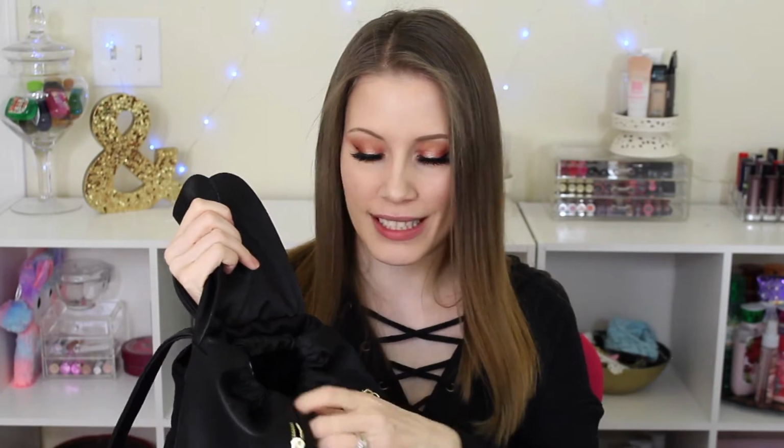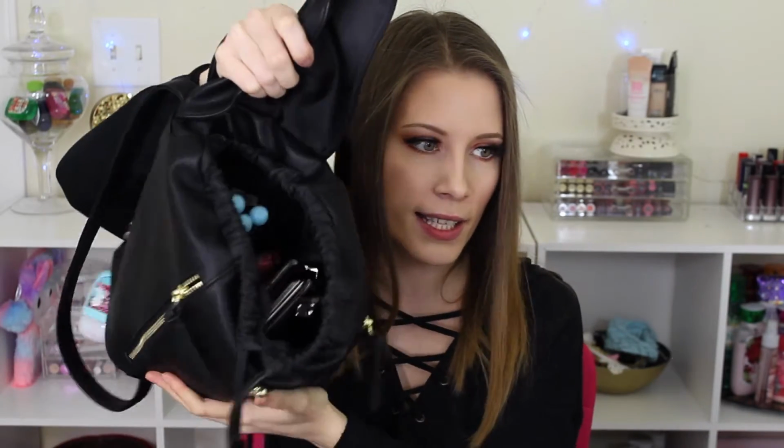All right, now we're going to move to the inside. I'm not real picky on keeping things in specific pockets on the inside. I just kind of throw it all in there. So this is the inside. It's just a nice open bucket style.